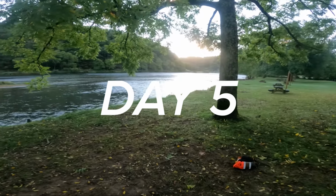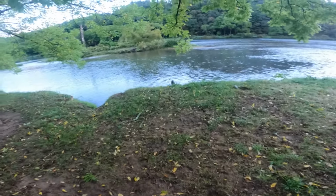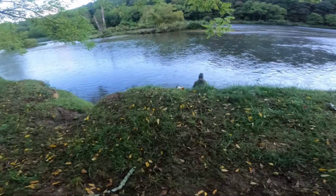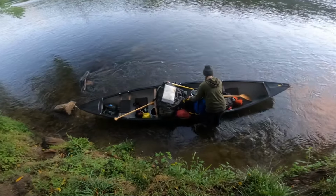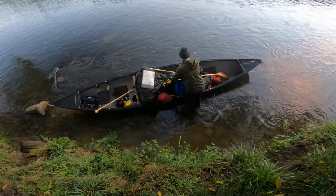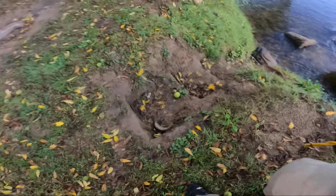It's a beautiful morning here, about 7:23 here in Independence, Virginia. We're getting loaded up. We got a 30-mile day ahead of us. It's gonna be a good one. Amen. No rain. So far.